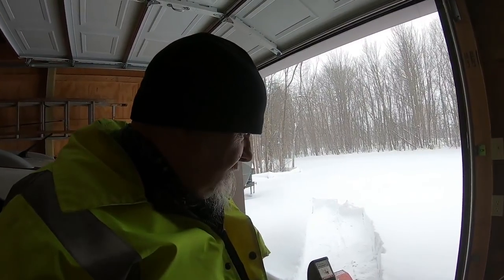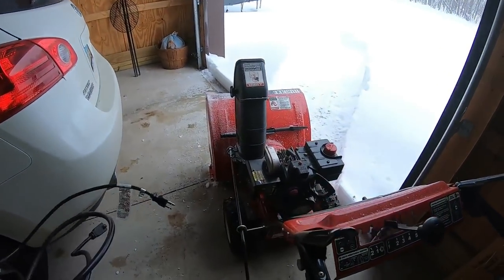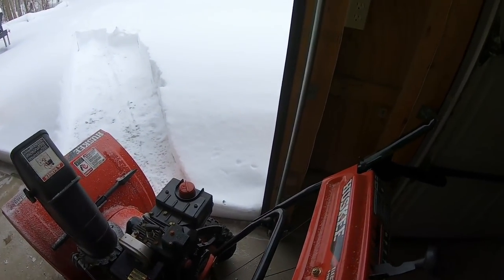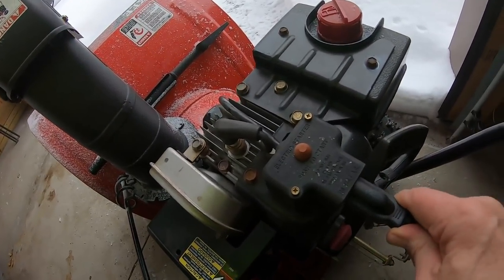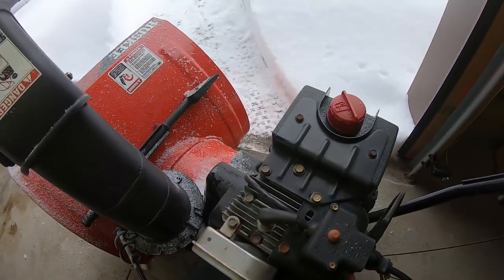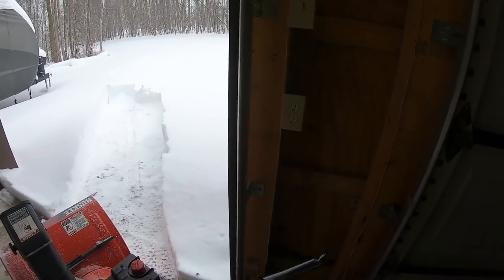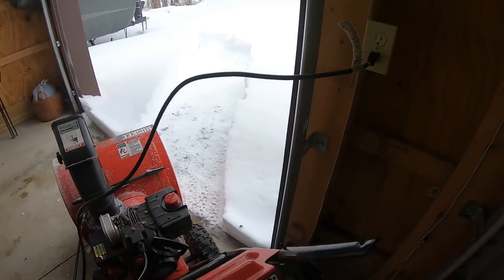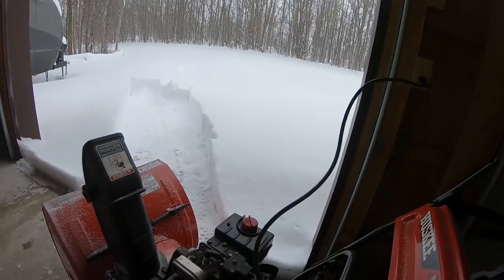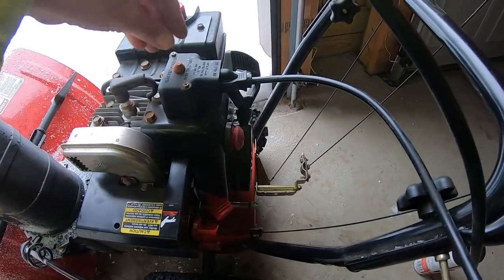Well, luckily this thing has an electric start. It's got a cord here. And it's just as simple as this. There's a plug right here. We plug that in there. And then we plug this into the wall socket. Now all we should have to do, give it some gas and hit the starter.